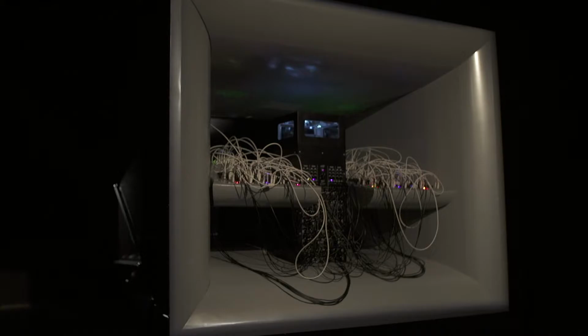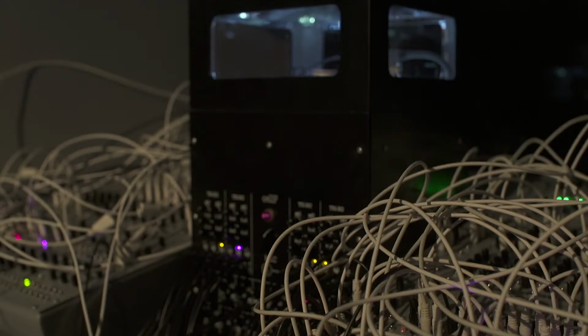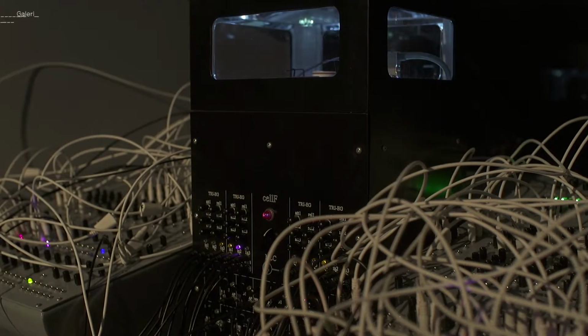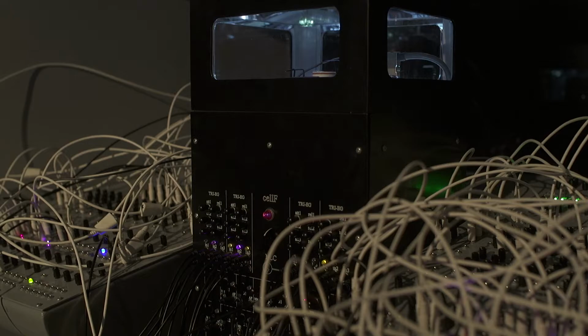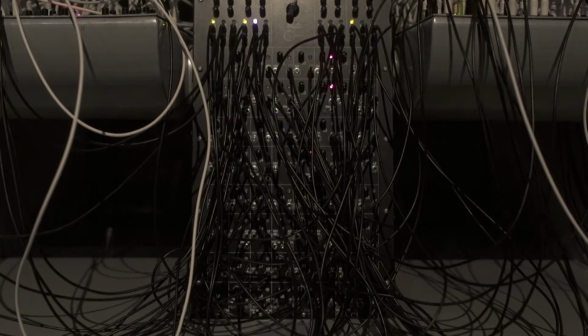The neural synthesizer, we call cellF, is also able to respond to human musicians. So in a performative setting, not only in a gallery setting, we're able to produce a live interaction between humans and the instrument with the brain growing inside it.